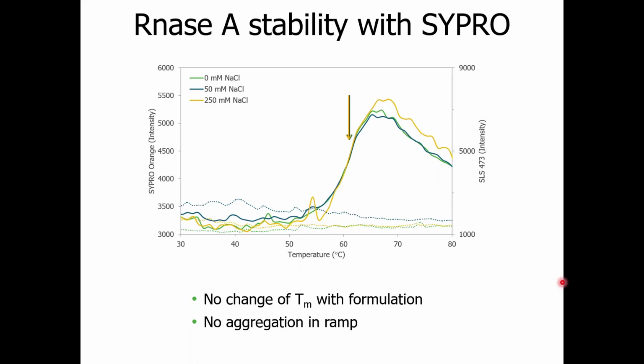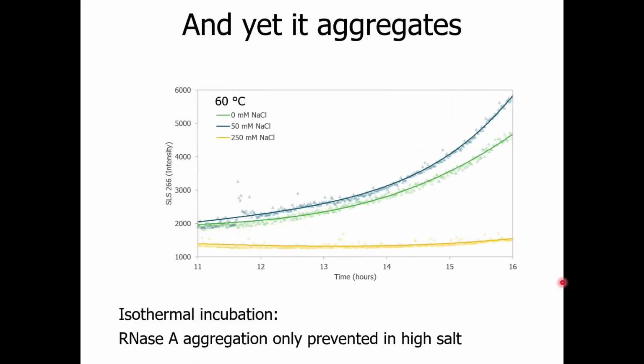So what we did is we also took this analyte in an isothermal experiment. And what we actually see here is aggregation that starts after 10, 11 hours. In the no salt condition in green and in the low salt in blue, we can see clear aggregation occurring. This is looking at the 266 nanometer light scattering intensity, whereas in high salt, it remains flat. So no aggregation in high salt, aggregation in no salt and in low salt. So in this case, we need the isothermal experiment to really be able to differentiate between the different formulations.